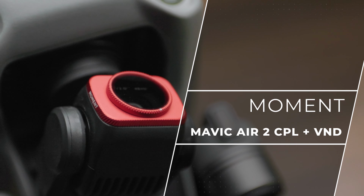Now, if you noticed, I also have a filter on the lens, and that is a CPL filter by Moment.